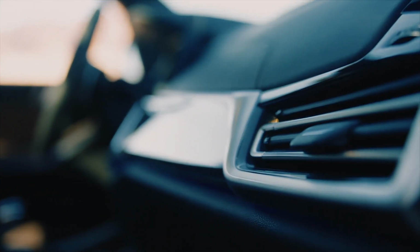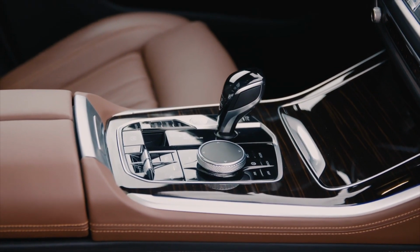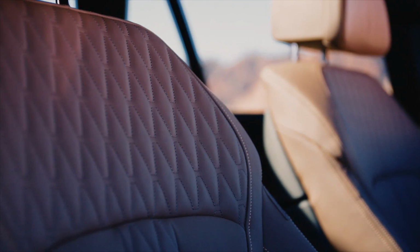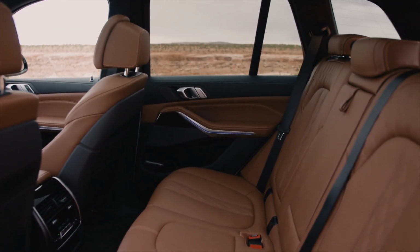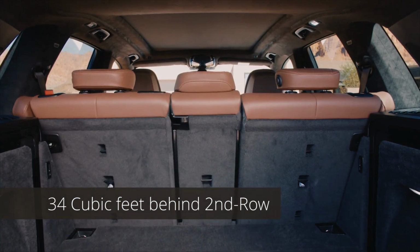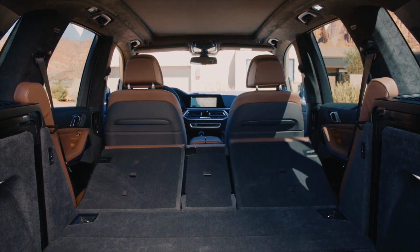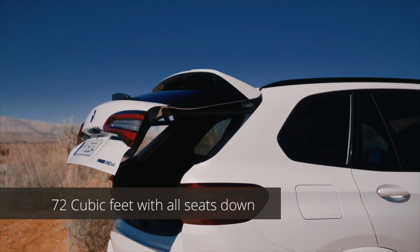In its base configuration, the X5 seats 5 people, but an optional third row increases seating capacity to 7. The front row seats are spacious and supportive, and they provide great forward visibility for the driver. The second row seats are very good for adults as well, though the third row is too cramped for most grown-ups. The cargo capacity is decent for the class, with just under 34 cubic feet of cargo space behind the second row seats. That's enough space for a weekend's worth of luggage for the family or all your tailgating supplies. With rear seats folded down, you have more than 72 cubic feet of space.